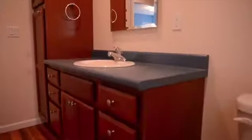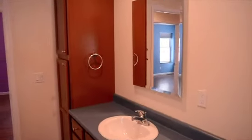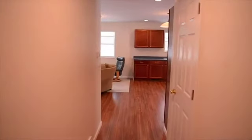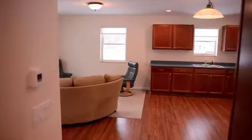It's our mission to provide clean, safe, and affordable housing. So to build this house, it took over 2,000 volunteer hours. So we are nearly completed with our build.